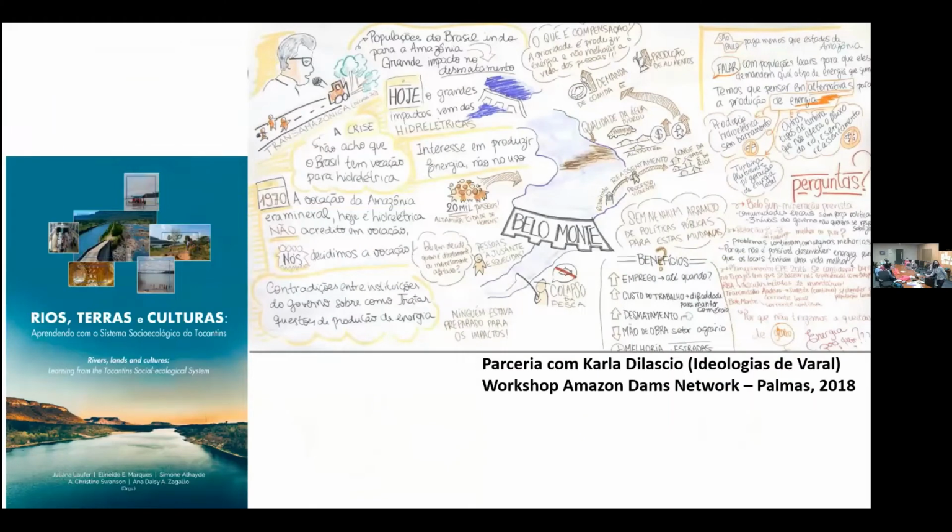And also during the workshop at Palmas, the workshop of the Amazon Dance Network in 2018, you had this very great ebook, Os Terras e Culturas. Some of the visual panels that were built there are in this publication, and I made them with Carla de Lácio. We were both doing this, and this is one of the panels, from a speech of Professor Emílio Moran about the Belo Monte case. So this is just an example of a visual panel, which is more the classic method of graphic facilitation, but in my view, graphic facilitation has a million possibilities.